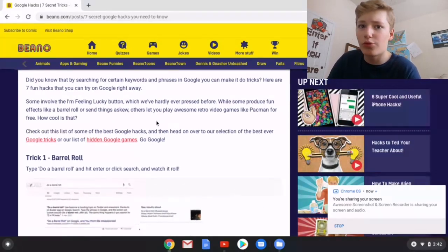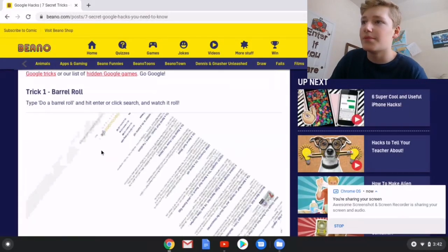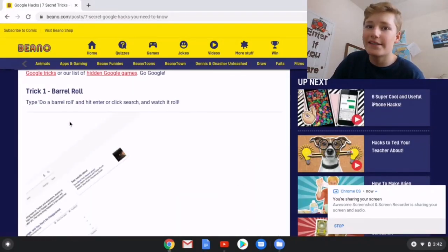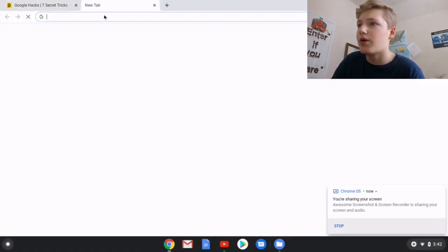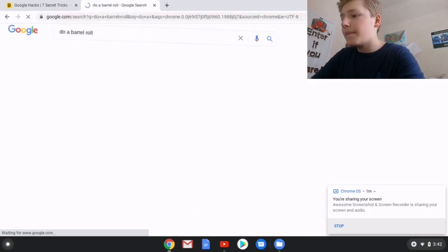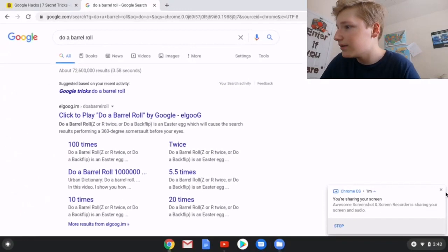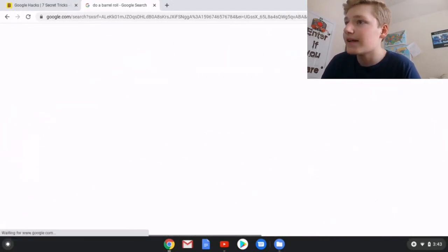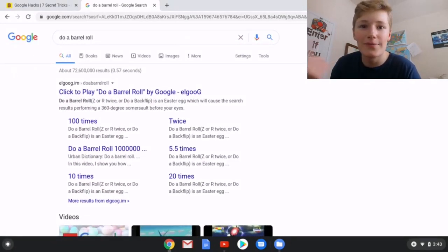Alright, so trick number one. I'm on the Beano.com, and you can see the rest up there. But trick number one says barrel roll. So all you gotta do is type "do a barrel roll" and hit enter, or click search and watch it roll. Let's try it out. Look at that. Boom, baby. Do it again. Look at that. All I gotta do is type in those 4 words, and it does this cool barrel roll thing.